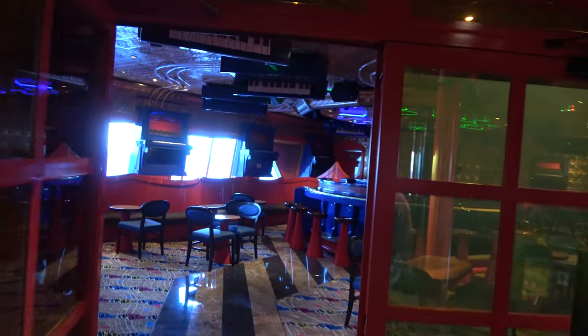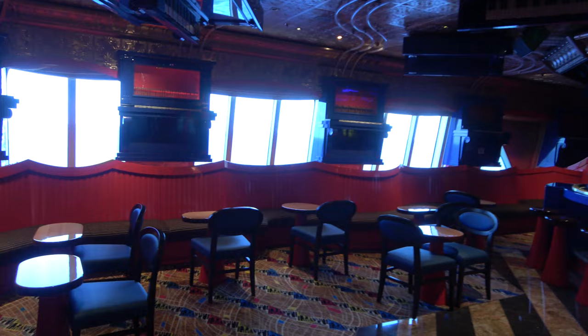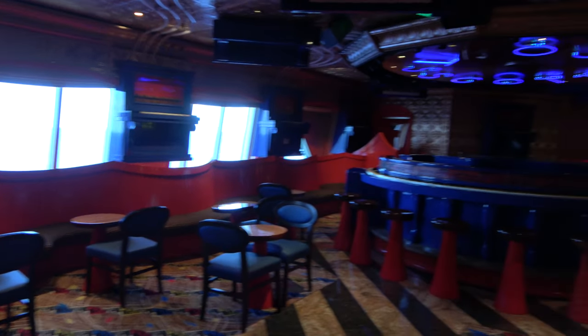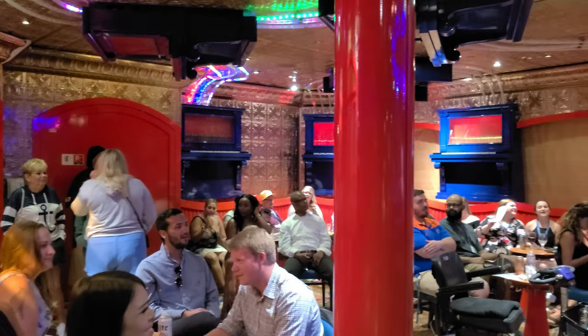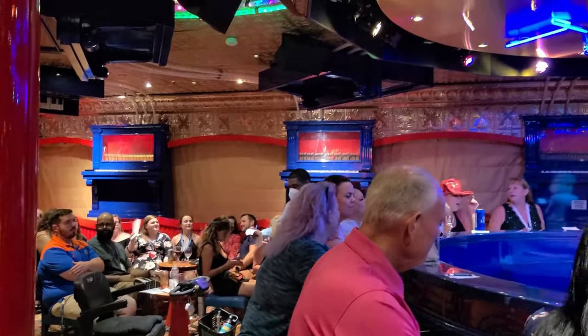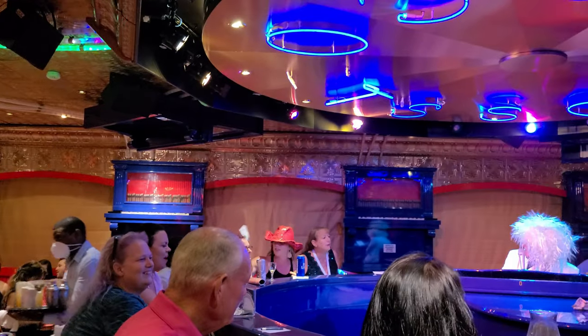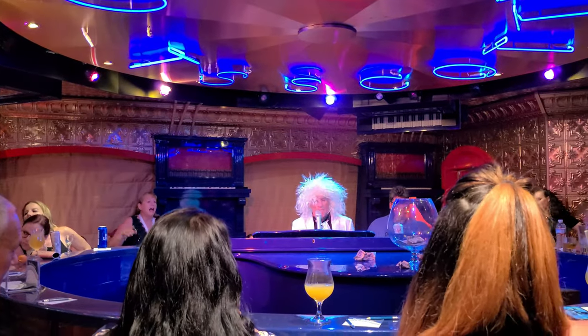On deck 5, towards the back of the ship, you will find Scott's Piano Bar. A pretty good sized piano bar. Very popular. Every evening this place has been very full. And the piano player on our ship is a man named Stevie D. Very good. Definitely more, he'll sing the songs you know instead of goofy comedy songs and not a lot of shtick. But he sounds really, really good.